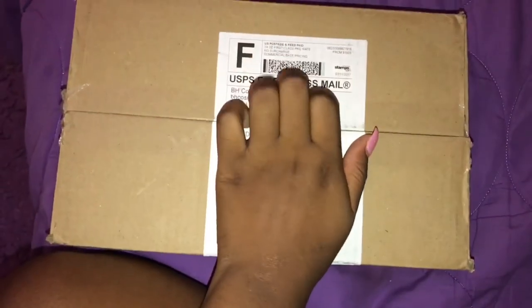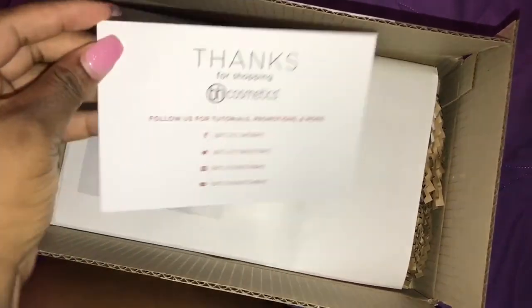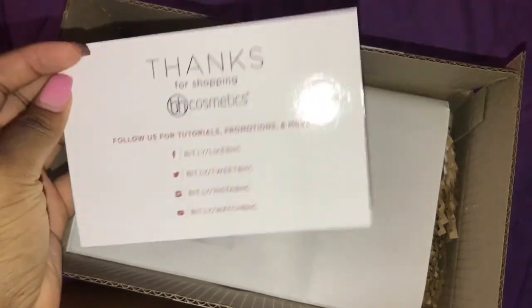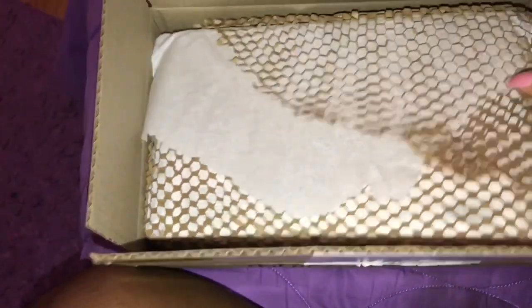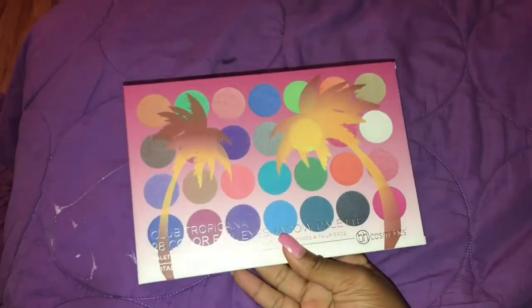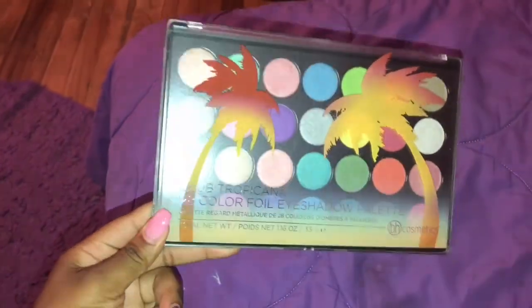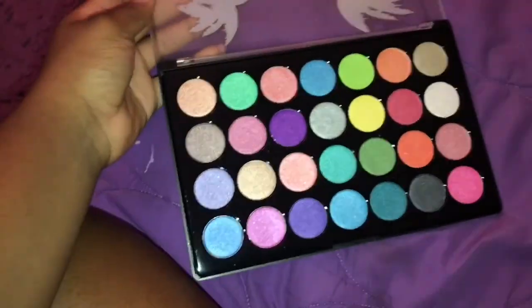So here's the unboxing that I did. As you can see, this is the unboxing. As I open it, you're gonna see that my package came very sealed. I really appreciate that because some people just put your product in there and ship it and it doesn't have any type of bubble wrap on it and it can crack at any time. But they actually took the time to wrap my thing so that they made sure it wouldn't crack or anything crazy. So I really appreciate that.